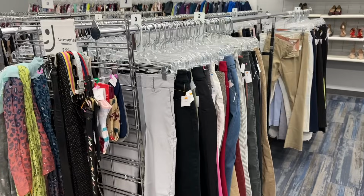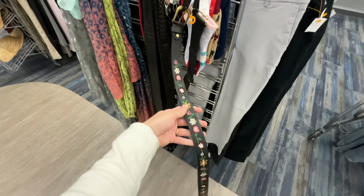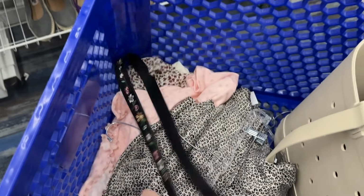I'm not sure if it's gonna fit though, so let's move on to the pants. On my way to the pants, I found this little section of accessories, and look at this belt. It has such a cool detail to it, and it actually looks great with the shirt that I'm currently wearing. So I am gonna add this to my pile as well.